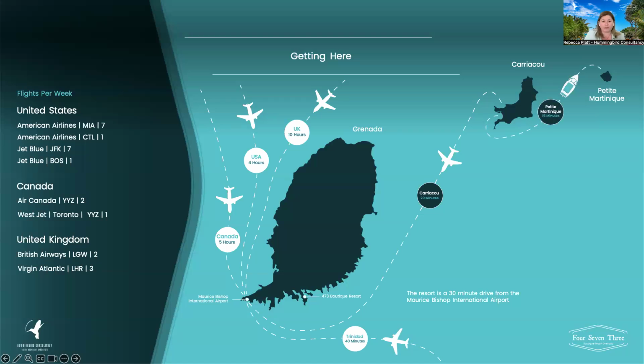Canada, only 5 hours away. Again, great connections with Air Canada and WestJet from Toronto. WestJet is only seasonal, but you do have that connection with Air Canada as well. The UK, for example, is another key destination, 10 hours away. It's a little bit longer, but it's worth that trip across the Atlantic.